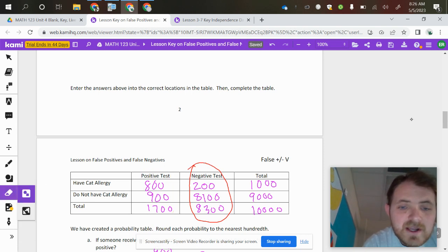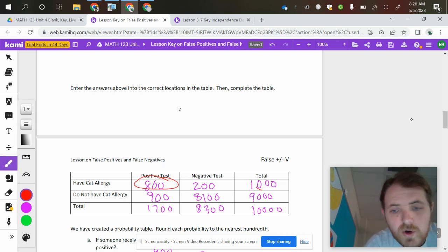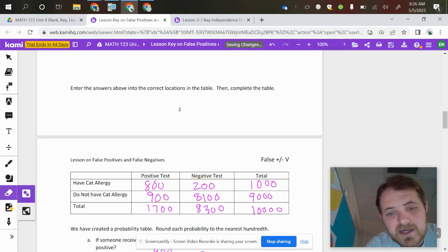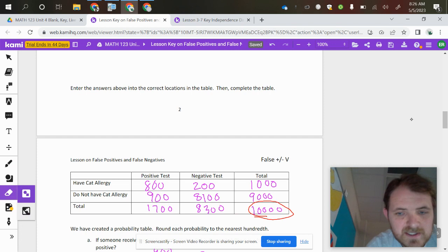So from here, we have to make sure that we can work using probability. Again, the part over the whole: most of the time, it's going to be something in the middle here divided by one of the totals. So just keep that in mind. Or you could have one of these partial totals divided by the entire total. So just consider that.